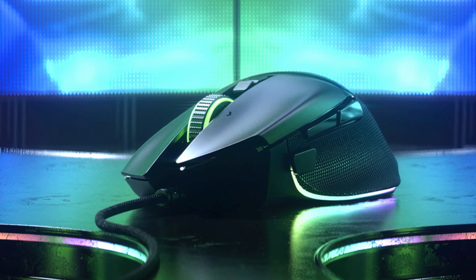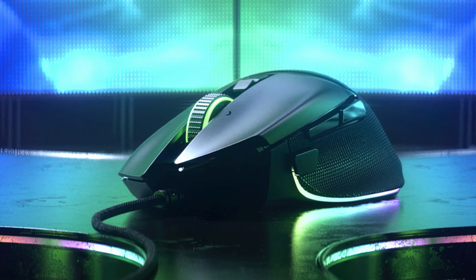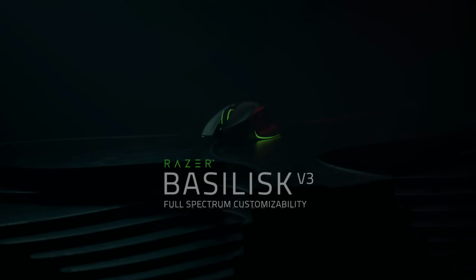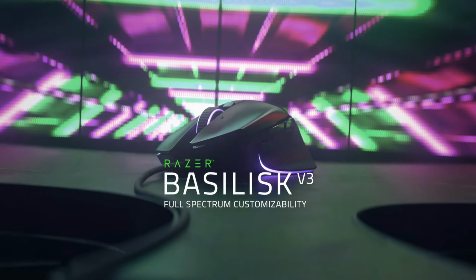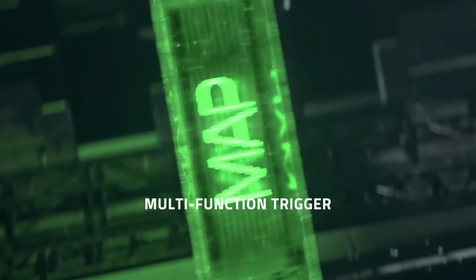Next up on our list is the Razer Basilisk V3. This mouse does have a very comfortable shape and size and is ergonomic. This is a heavier mouse coming in at 101 grams, but if you prefer heavier mice over the lightweight ones that I've listed, then you could definitely look into this one.